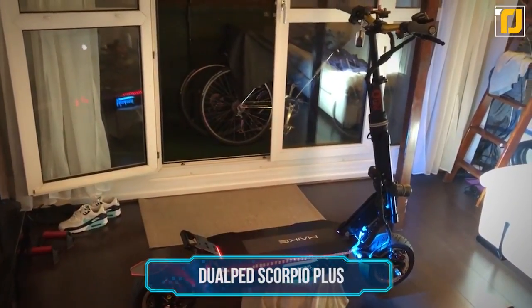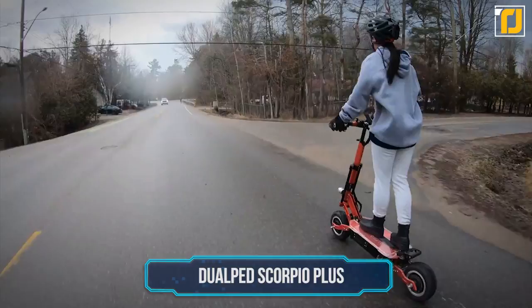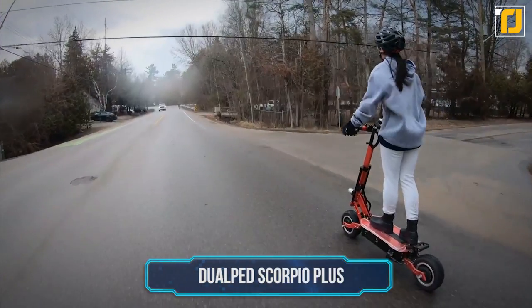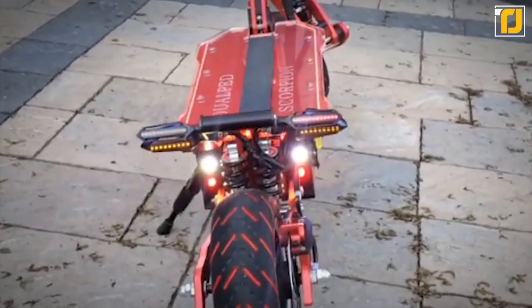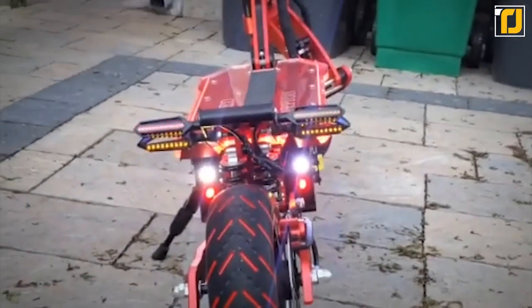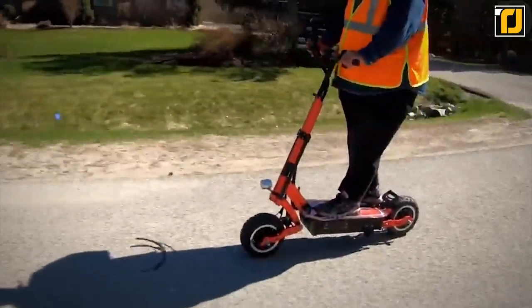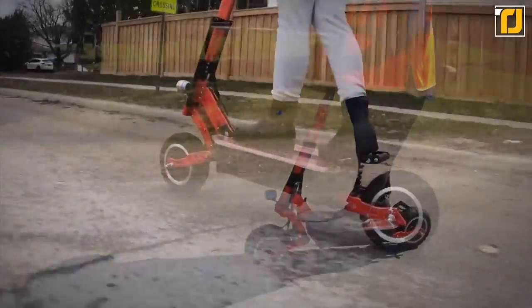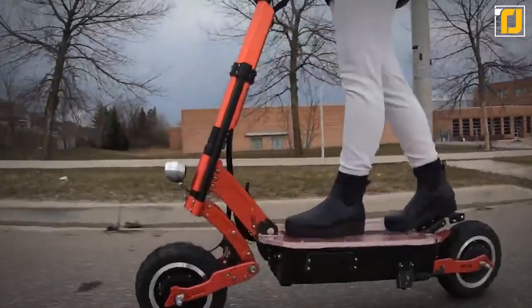Number 5. Dualped Scorpio Plus. Dualped have some pretty bold claims to stand up to with our next entry, the Dualped Scorpio Plus. The Dualped Scorpio Plus is a super scooter that alleges to be the fastest luxury electric scooter in the world. With a top speed of up to 62.5 miles per hour, there is no doubting the fact that the Dualped Scorpio Plus packs in some serious power.